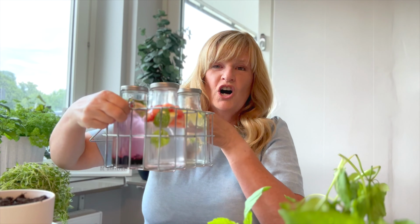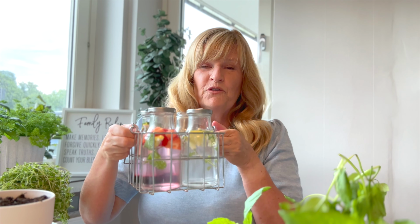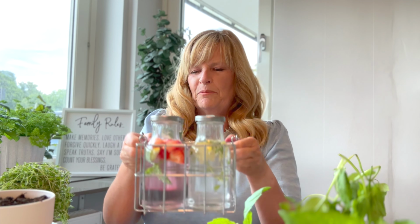My favorite thing to do with mint. Okay, well, I'm going to show you. I love making, especially now in the summer when it's hot, vitamin water, or simply infused water. These are great to make up and put in the fridge, and the kids can grab them. They're so yummy and healthy because I put in lemon juice, a strawberry or mint or any other herbs.